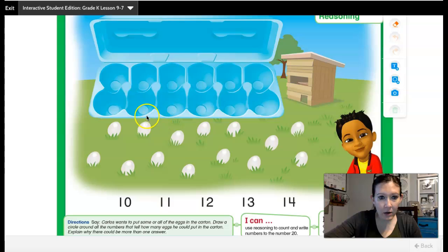See all the eggs here on the ground in the grass there? Carlos wants to put some or maybe even all of them in this egg carton. How many eggs could he put in that carton? Draw a circle around these numbers that tell how many eggs he could put in there. There's going to be more than one answer. See if you can think of why. Pause the video and see what you come up with. Then push play when you're ready to talk about it together.